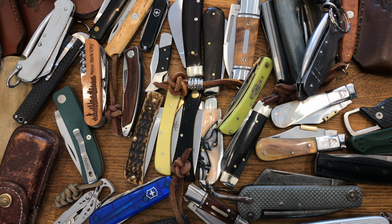And it struck me that what I really wanted to share was the fact that I live in the UK and we have very restrictive knife laws here. So a lot of knives that you would think of as perfectly innocuous and couldn't offend anybody no matter how hard you tried are in fact classed as offensive weapons here in the UK.